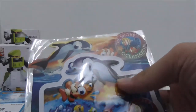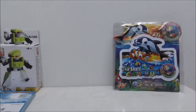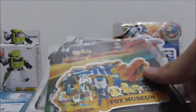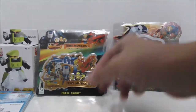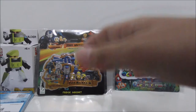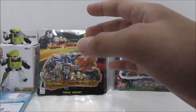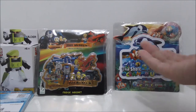I also got these fridge magnets for the Shore Oceanarium and the Toy Museum. It's pretty cool to get these fridge magnets, and I got two of them. So that's nice. All the main attractions, the Dutch Square, St. Paul's Church, and A Famosa Fort, are pretty good, I guess.